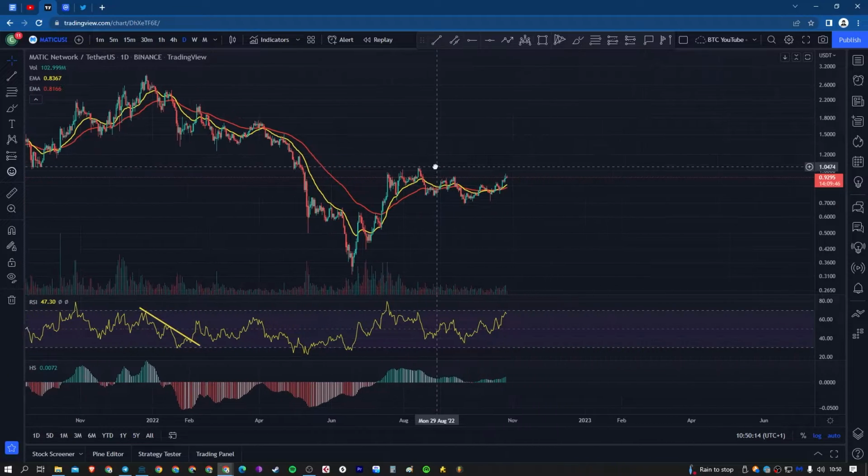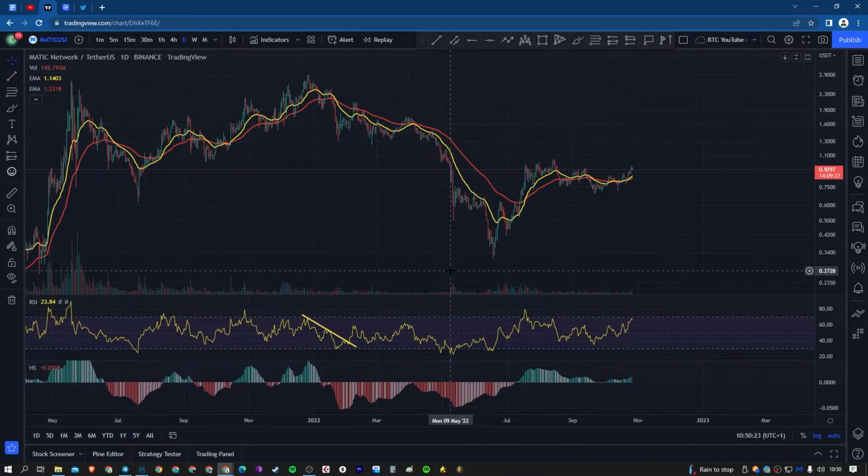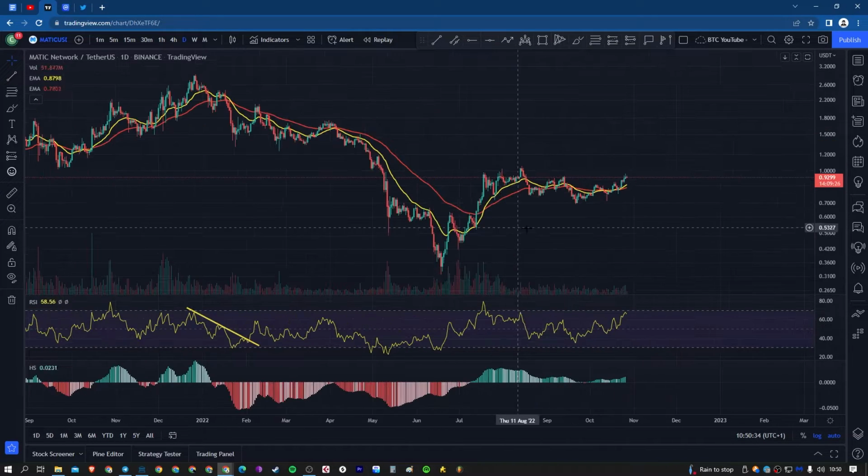You can see very, very clearly here that we've been absolutely under the cosh for Polygon for quite some time. Had a very, very nice renaissance when, obviously, altcoins got absolutely destroyed when Bitcoin started dropping. Bitcoin obviously found its low at around this time here, the 19th of June, where it formed its range. Obviously Polygon had a very, very nice return from this level here.